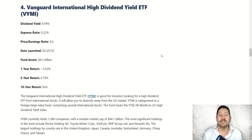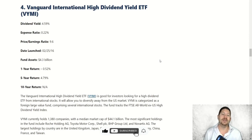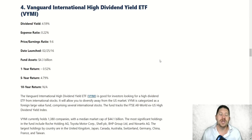Five-year return, it is still up 4.79%. Now, there is no 10-year return because this company was established in 2016. Now, the Vanguard International High Dividend Yield ETF, or ticker symbol VYMI. Now, it is a good investment if you're looking for a high dividend yield ETF for international stocks.